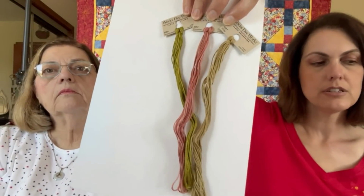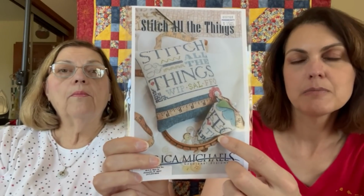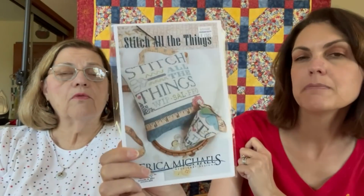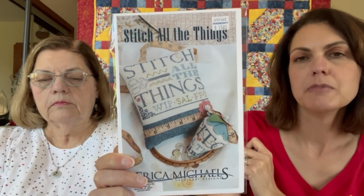Okay, then haul. Mine is quick and easy. I have 3 new Weeks Dye Works colors to go with Erica Michaels' Stitch All the Things. And this is the berry that I'm going to make. So I am going to start my berry before I go on my trip. It won't get finished. Well, I don't know, it might be fast. You stitch it on 30 count linen, and I know I have some 30 count in my stash. So I'm looking forward to it.